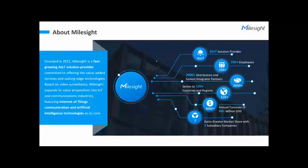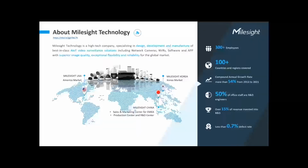See here, they were founded in 2011. They're an AIoT provider with 700-plus employees, lots of distribution partners, lots of global reach, and a very large $60 million revenue stream. So these guys are not small potatoes in the marketplace at all. From a technology standpoint, they do the design, development, and manufacture of these devices.